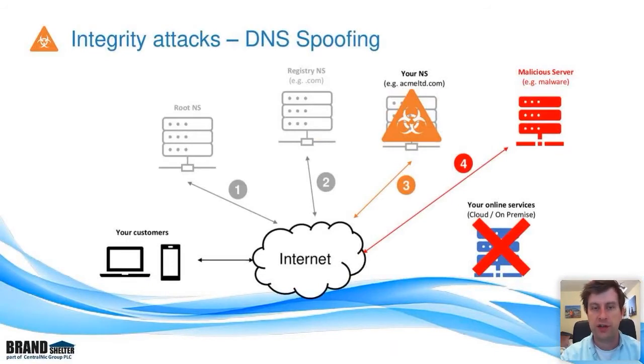So some of the things you can do to protect against integrity attacks is make sure you use DNS security, or DNSSEC as it's known, and also use a provider that has got robust security provisioning around the DNS infrastructure.